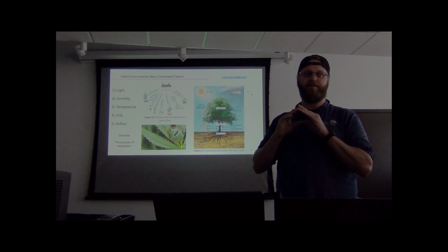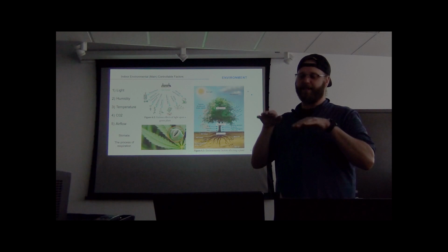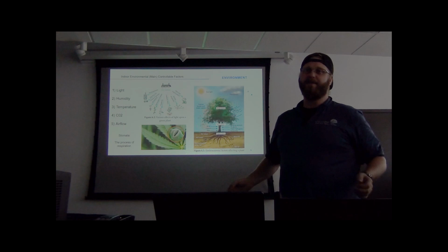So depending on how much humidity and how much temperature you have, and if you're in that Goldilocks zone, which is the next slide, it'll open and close either faster or slower, releasing more transpiration from the plant. It can cause your leaves to curl if it's releasing too quickly.